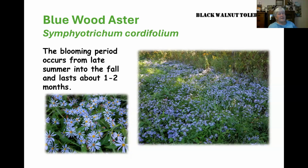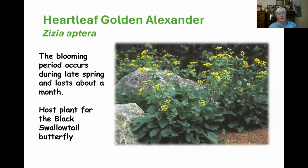And I think this is my last slide. This is Heartleaf Golden Alexander. I am in love with the Golden Alexanders anyway, mostly because they're a host for black swallowtail butterflies, also known as the woodland swallowtail. But the heartleaf Golden Alexander, I think the foliage is prettier than regular Golden Alexanders. Although most of the time I think the regular Golden Alexander has a prettier flower, I love the foliage on the heartleaf. It's more full as far as foliage at the base of the plant.